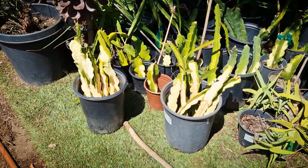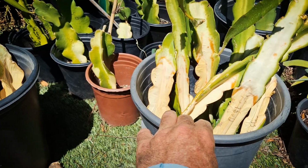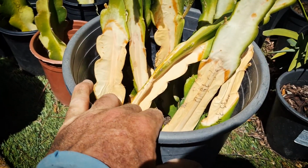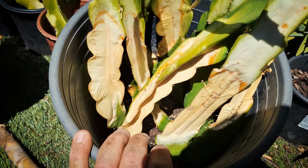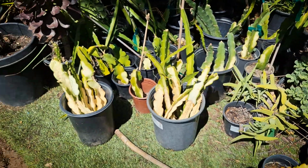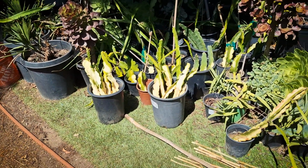I also think a lot of these cuttings right here were because this black pot probably got extremely hot, and I don't have a lot of soil in here because they were just cuttings that I had a lot of extra, so I just chucked them in there. So that was a mistake on my end, but I should be able to salvage most of these and fix them right up.